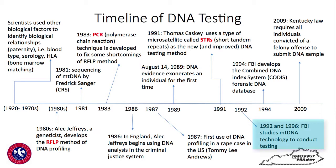In 1992 and '96, the FBI decided that they were going to start studying mitochondrial DNA and conduct their own testing. In '94 was when the FBI developed what they called the Combined DNA Index System, or CODIS, which is the forensics database that they can use to plug in a DNA analysis and see if it links to any individuals in the system.